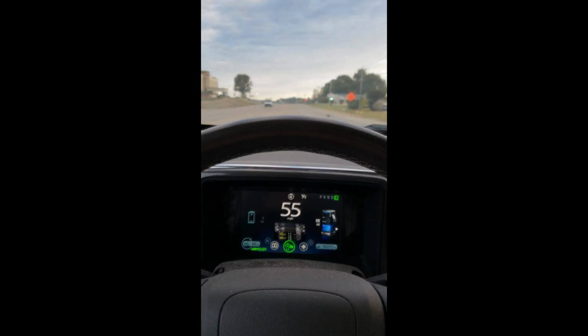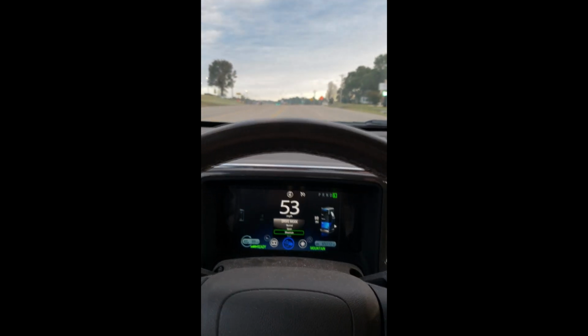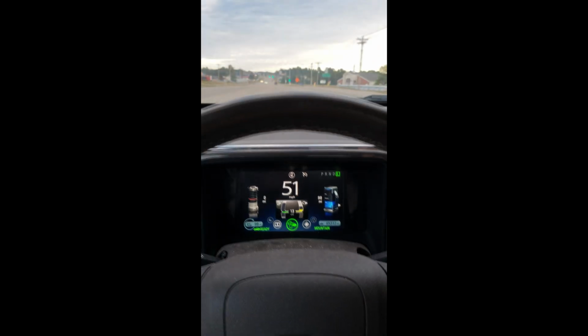I'm putting it back in mountain mode. We'll see again after I get done working and when I start it, what it says. Just gonna leave it in mountain mode until I get there and start heading home.